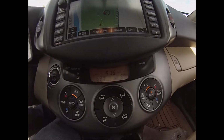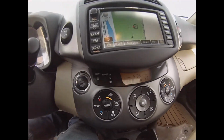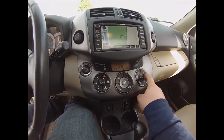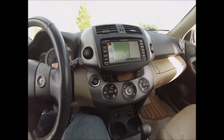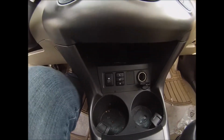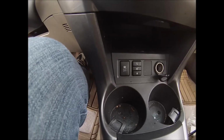You have your digital readout down there for your climate control. As I said, it is dual zone. So it's pretty nice for a 2010, especially for this price point. You've got your heated seats for your left and your right. You've got your traction control.